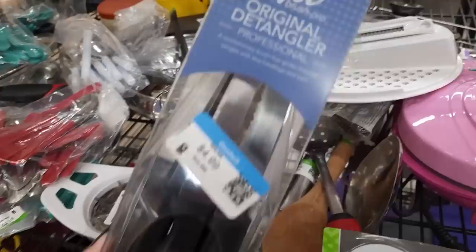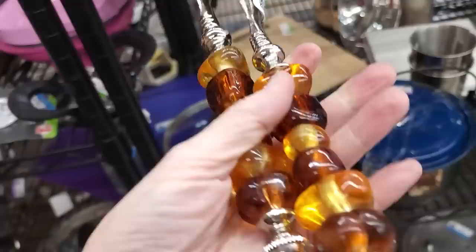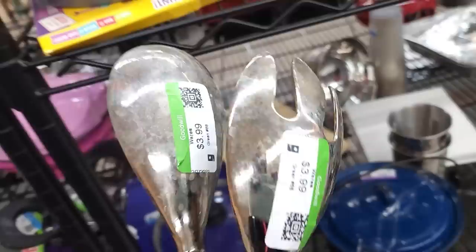Oh, these are cool. These jeweled salad... I don't know if those would clean up though. These are kind of nice with the amber handles. I just don't know if those would clean up. And I'd have to pay $8 for them, so I think I'm gonna leave those. Let somebody else deal with them.